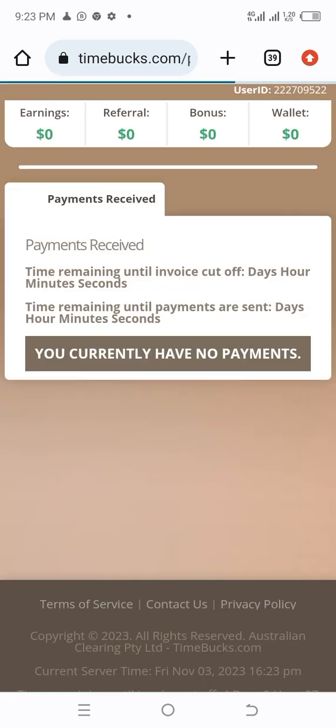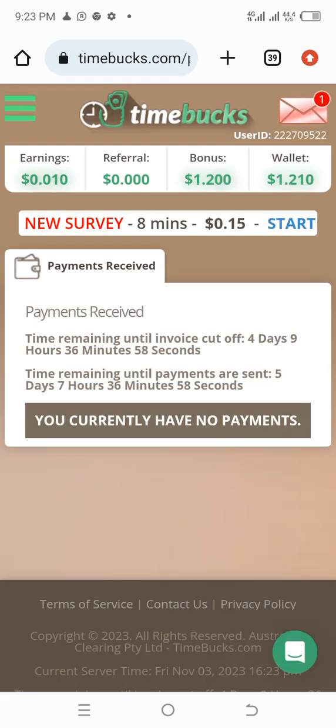And this place is your payments. You will be wondering, because whatever you're doing, you just need to be paid. This is where you can receive your earnings. So I currently do not have a payment yet, so time remaining until invoice cut off is 9 hours 36 minutes. So I'll just need to do now and cash out my earnings before this 4 days runs out.